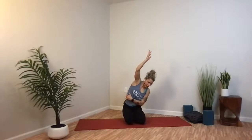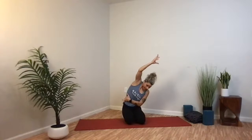And then take your right hand to the left side of your waist. Feel the muscles there. See if you can use that to bring yourself upright again. So it's a slightly more active exit there. Let's go over to the left and experiment with the same thing here.